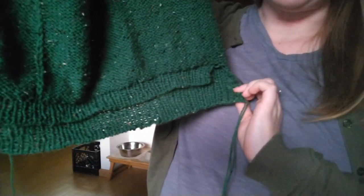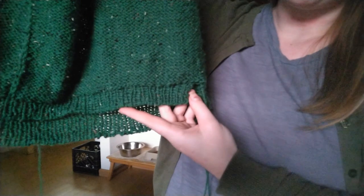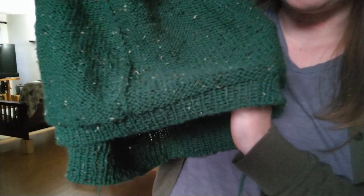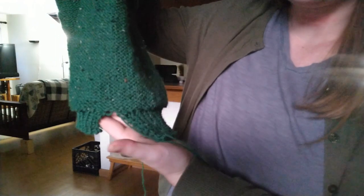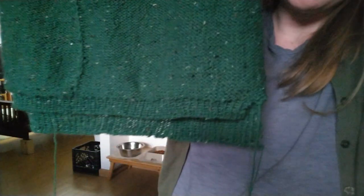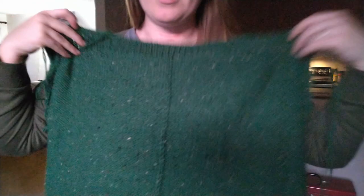high-low hem on the bottom. So there is a shorter hem on the front than on the back. And you can see I have not woven in any of my ends for fear that I had knit the wrong size yet again. So those will not be woven in until the very, very end of knitting. So for now they will all stay. But yeah, so it has this split hem between the front and back, high-low hem detail. So that's how I can tell the difference between the front and the back.